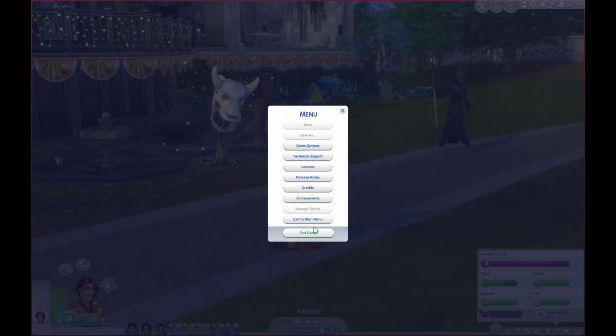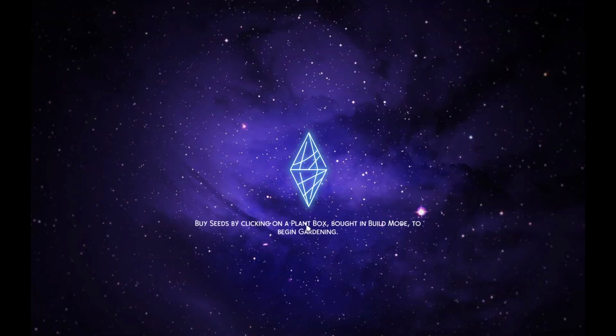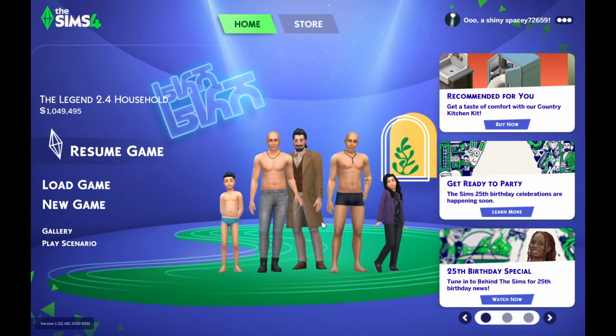No, okay, I'm sorry. We are going to exit the game. The game is currently with saving as impossible. That's fine. I don't care, I'm not letting this happen. We're not fucking doing this. What the fuck? Did that mod break? I'm gonna have to go check that because no! I'm not letting my vampires die in the sun!